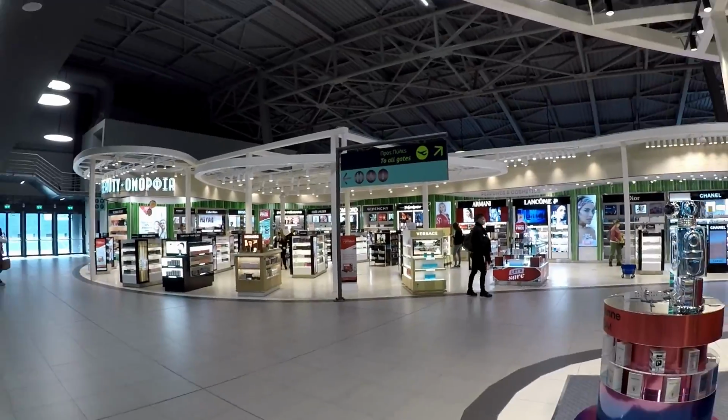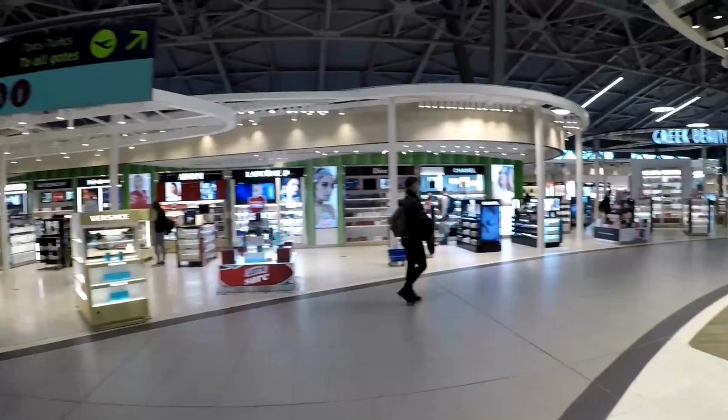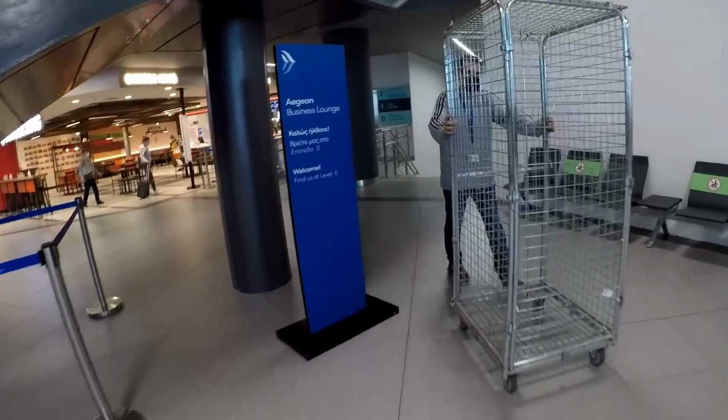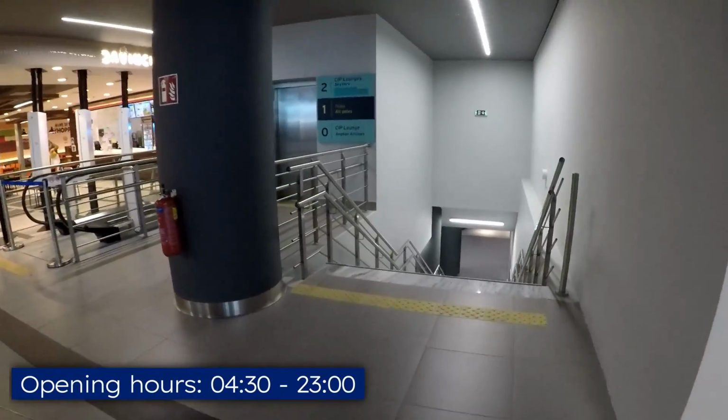After security, I ended up in a duty-free shopping area, as is the case with many other European airports. I still had some time before my flight, so I decided to check out the new Aegean Business Lounge, which has just been recently opened.